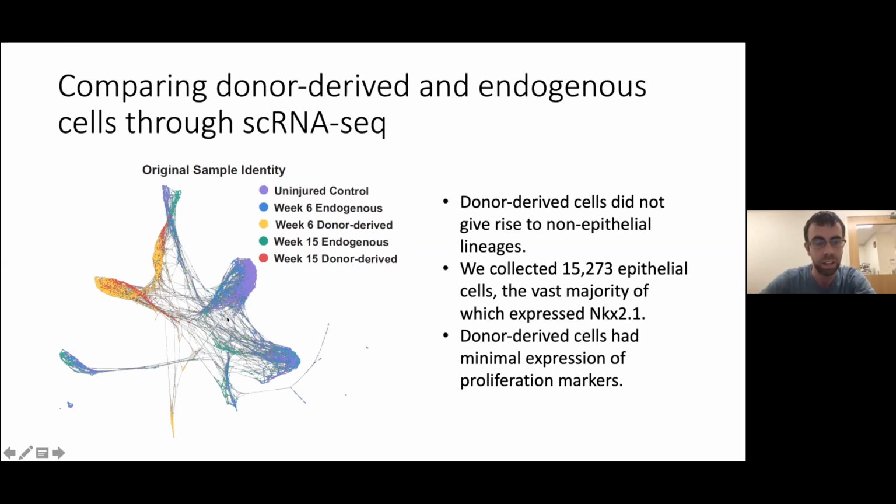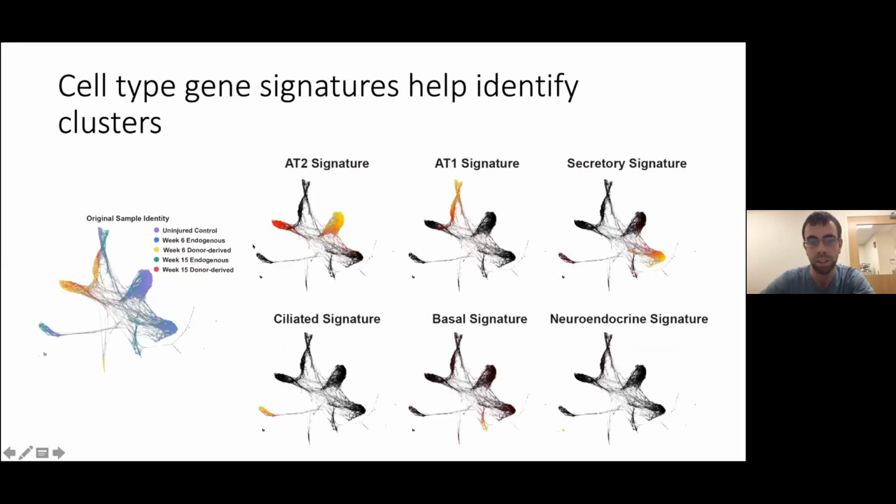So as you can see here, we've got multiple clusters of cells suggesting different cell types. To tease apart what these are, we generated some cell type gene signatures. So these are each 20 to 35 genes enriched in the various epithelial cell types. Starting with our alveolar type 2 cells, we have an endogenous cluster with high expression of the signature, but also a donor-derived cell population with more moderate expression of these genes.